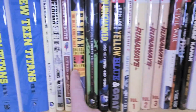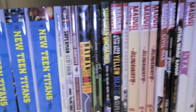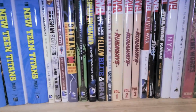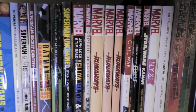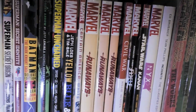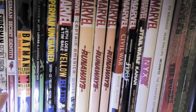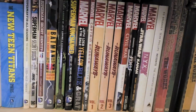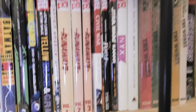We got a good bit of these small Superman books. I went through a little period where I wanted to read the best Superman material out there, and that was what was recommended to me. And I gotta say, out of the 3 of these, probably Secret Identity was my favorite, but I did love For All Seasons too. They're all really good.